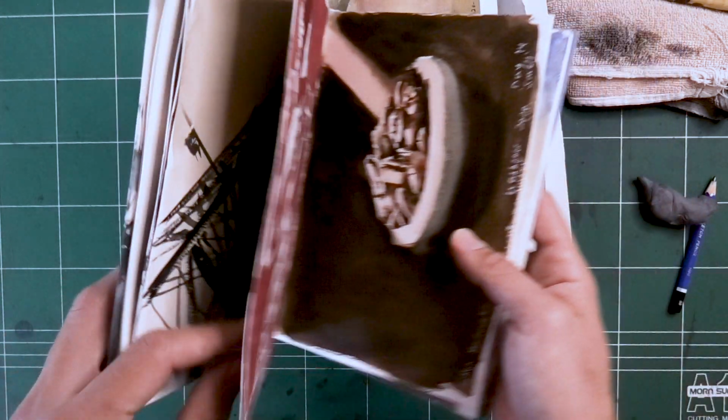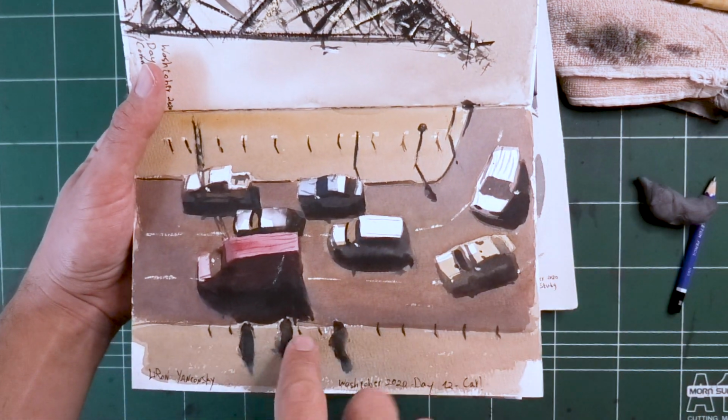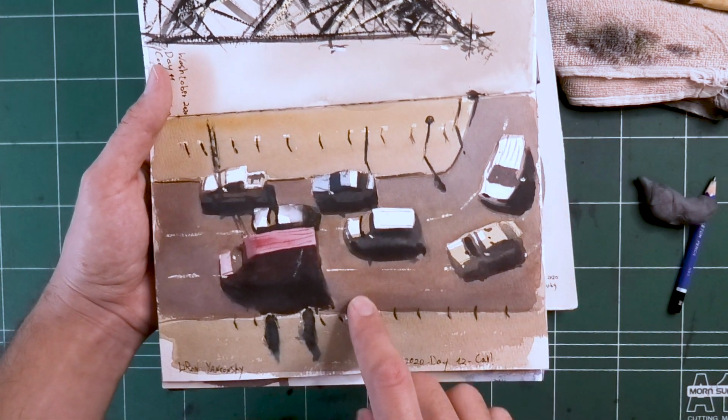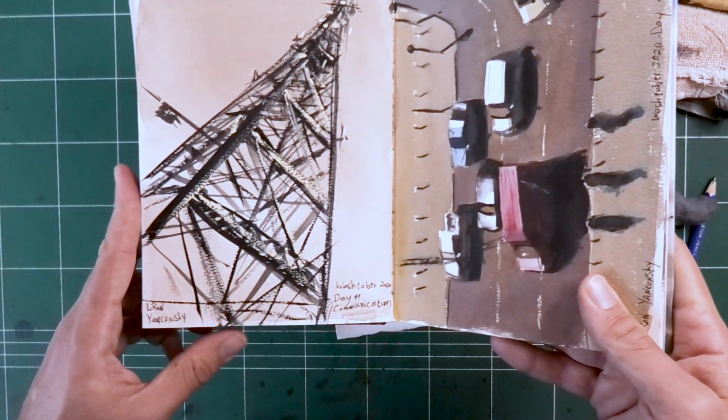One of my favorites. Day 12, Cars, and this one is based on an aerial photo I took from a building of the road. I really like how this one turned out, and it's also a part of my 100 Cars challenge. Convenient. Then we have day 11, Communication.